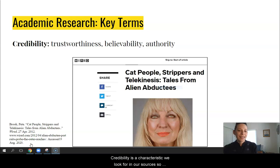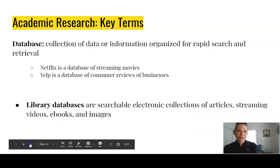Credibility is a characteristic we look for in our sources. So it means trustworthiness, believability, or authority. And we'll talk a little more about that later in the semester.